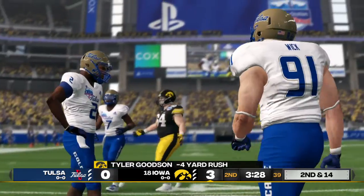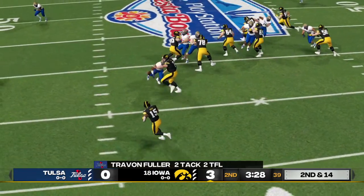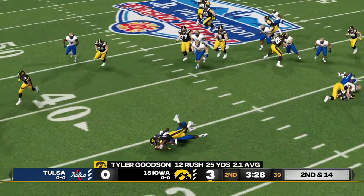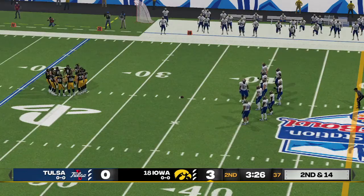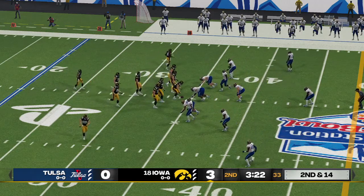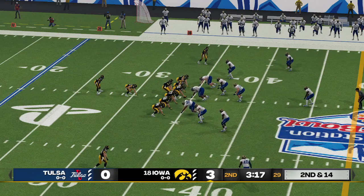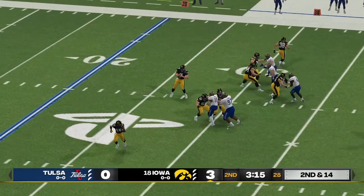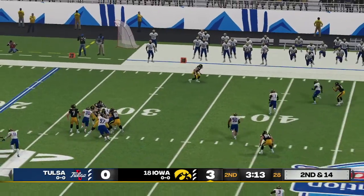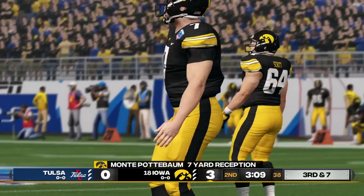Made at the 34, and that run got stuck. Yeah, you're right. The defense definitely won the battle at the line of scrimmage there. From their own 34-yard line, second down. Watch out. In the open. And he's tackled at the 41.